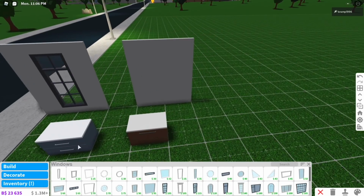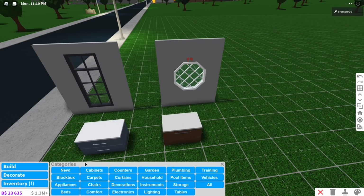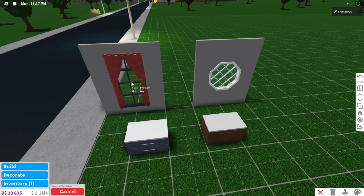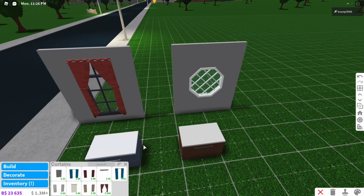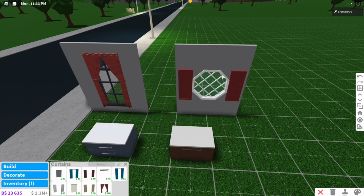And then my least favorite would probably be the octagon window, because if you add curtains to that, it kind of looks a little bit weird to me. So let's go into curtains. My favorite curtains are probably the curved curtains. And my least favorite ones, well, I do love the privacy blinds as well. This is a tough one though. My least favorite curtains, maybe the plain shutters. Let's go for plain shutters. And as you can see, it looks quite weird when you add stuff to that. I don't know, you can't really do anything with it.